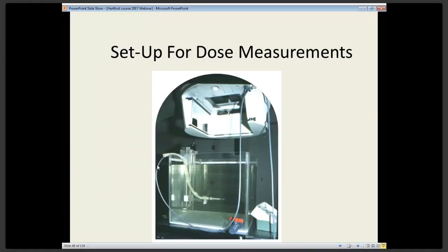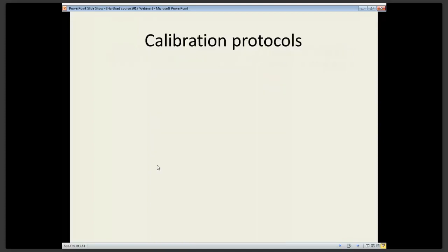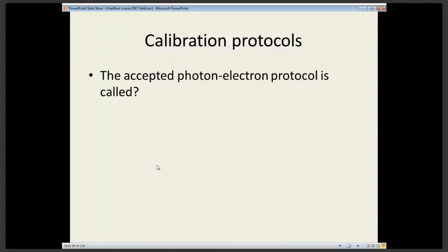Here's the setup for measuring absorbed dose. Farmer chamber, black thimble with air. The chamber communicates with the outside atmosphere through a small vent in the back of the wire. And radiation dose to the air gets converted mathematically to dose to water. Dose to water gets converted by the treatment planning system to dose to all of the tissues that make up the patient.